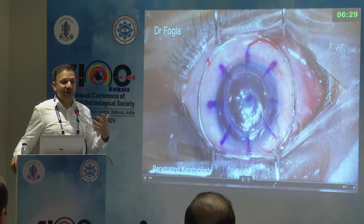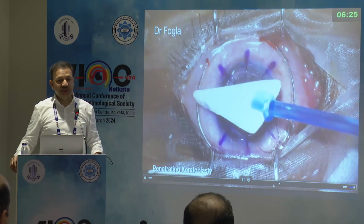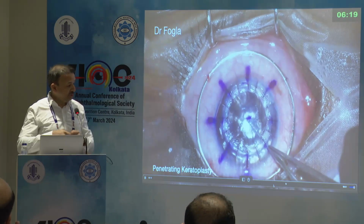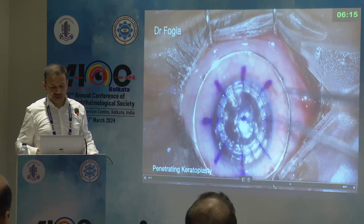I don't like to fill my chamber with viscoelastic. I always like to put an air bubble. The air bubble ensures that my handling of the tissue is gentle, because if not, every time you pass the suture, the air bubble keeps leaking out. But if you can do a surgery without the air bubble leaking out, it helps improve your suturing technique as well.